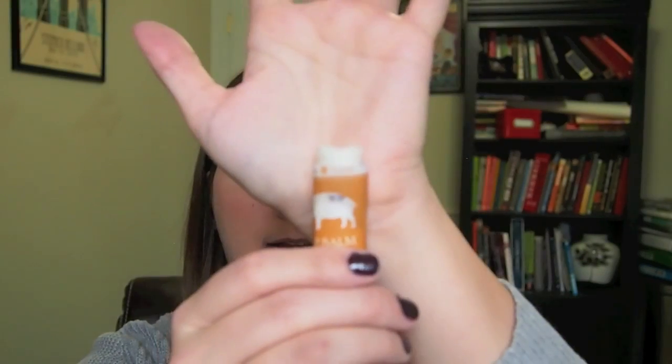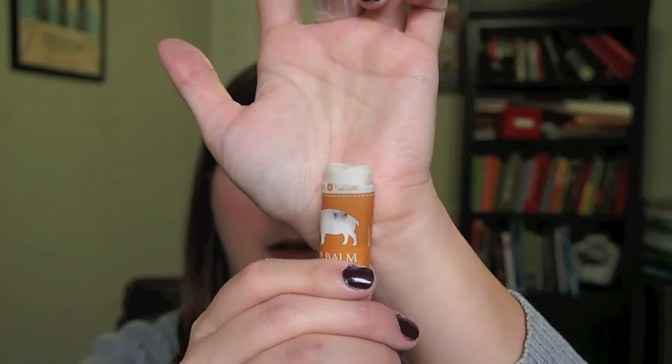So I did use up something. This is my lip balm from a farmer's market I got. This is it rolled all the way up. I guess there's a little bit above the plastic, so I could probably get a few more uses out of it, but I'm just going to call it done because it's practically gone, and no, I liked it. I used it before bed.